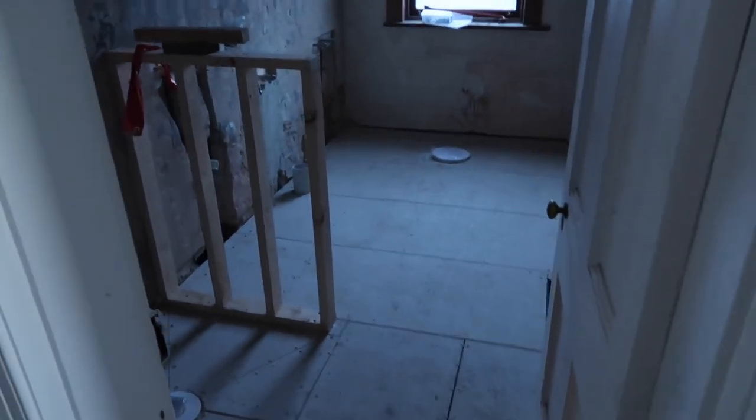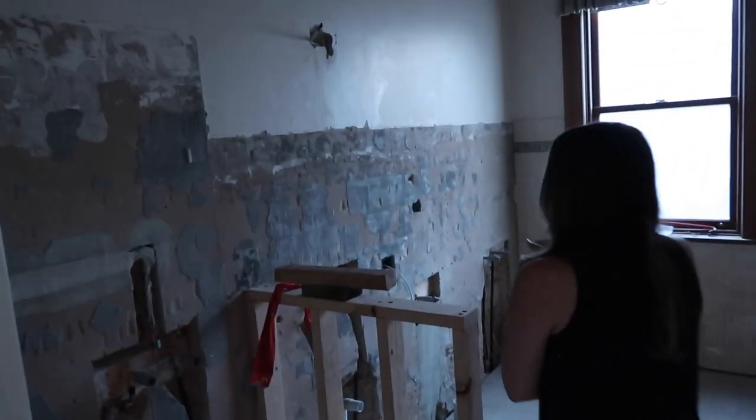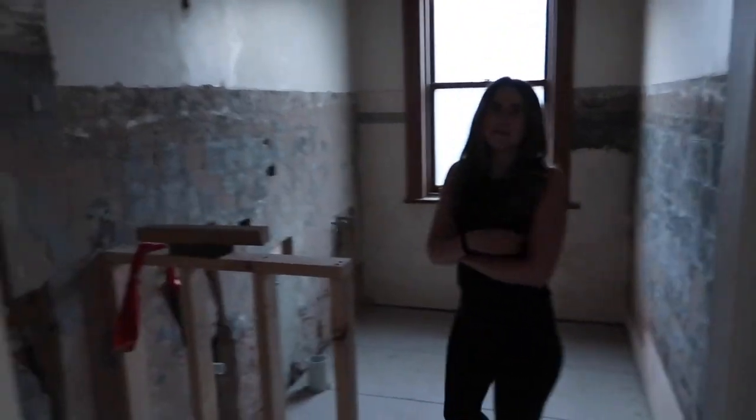Our room hasn't really had anything. The wardrobe's looking good. The bathroom is nearly ready to start. We're just waiting on some paneling. The paneling for the wall is going to go about this high. We're waiting for that. They can't really start anything until that comes in. Can't really see anything in here.